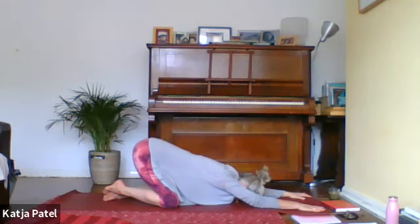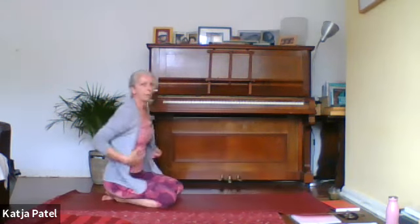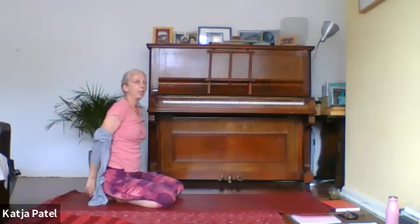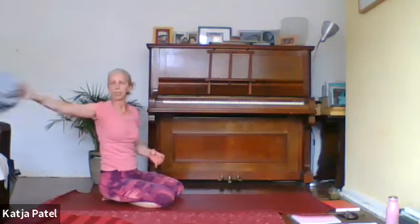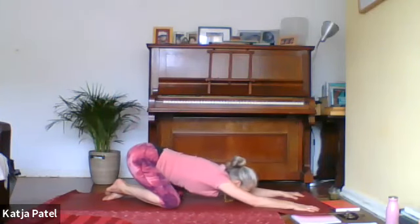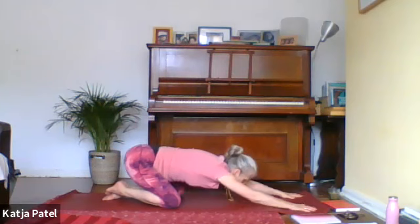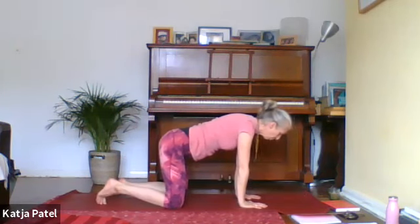And you aim for bringing them towards the wall behind you. Keeping the elbows where they are, that will then eventually also lengthen through the underarms, chest, upper arm. Take 2 more breaths there. Inhale down to baby. Exhale to release, releasing tensions. Lengthen. And then with an in-breath, come back up onto all fours.